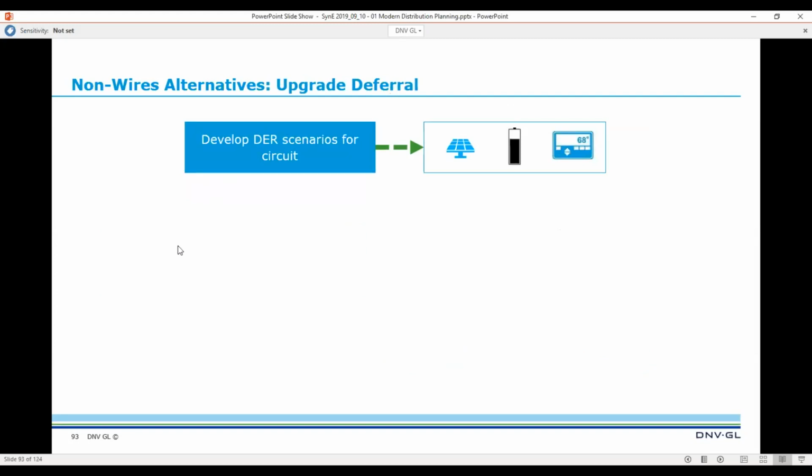So the processes that we have for dealing with these that we've worked through with some utilities, we can help to develop the DER scenarios for a circuit. So figure out which combinations of different kinds of generation and different kinds of technology are required to achieve their goals. So a utility may have a goal of reducing the peak load at the substation by 10%. And then we can figure out how much of each kind of generation or how much of each technology is required to do that. And then come up with all the load and generation profiles.